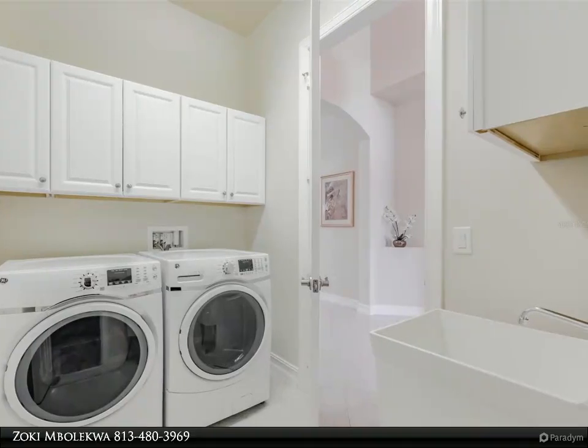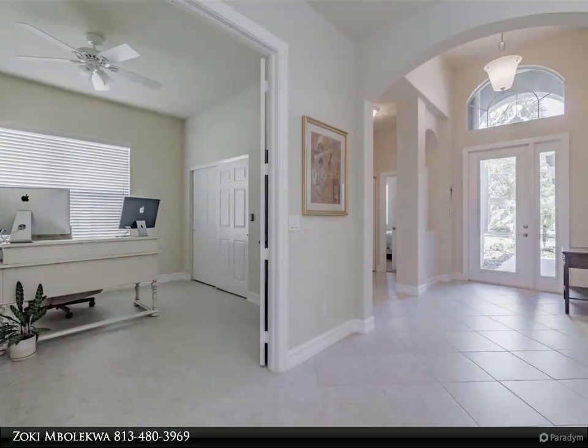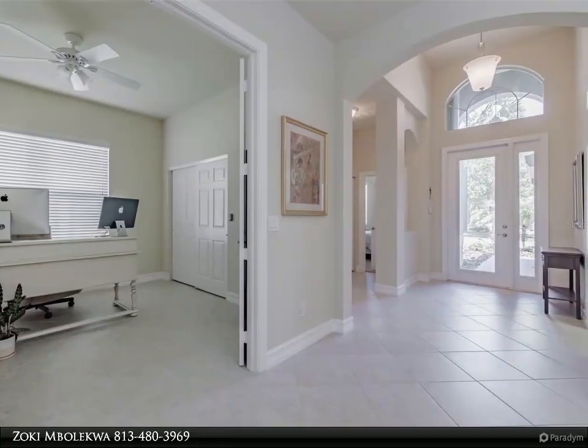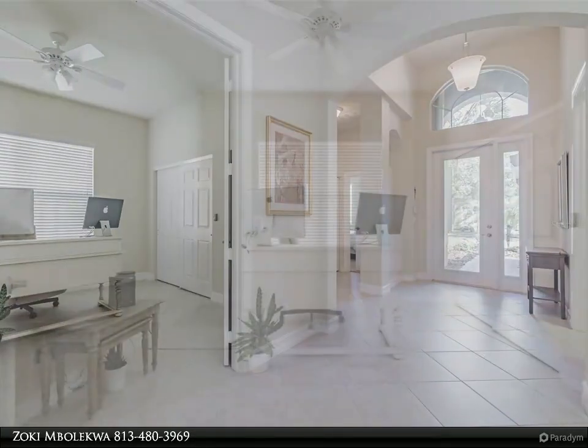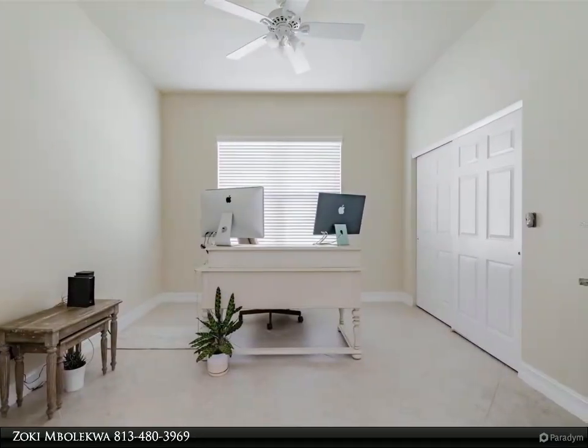Gorgeous quartz counters are accented by a stone backsplash. The functional kitchen island features a double sink with Moen Brantford faucet. The bright 12'X12 square feet dinette is an ideal space for routine or intimate meals.